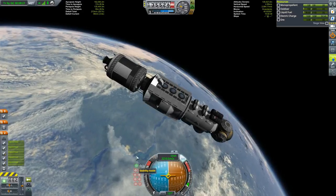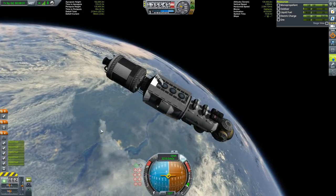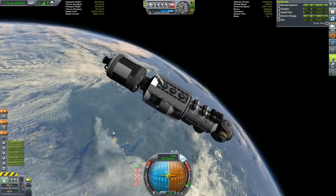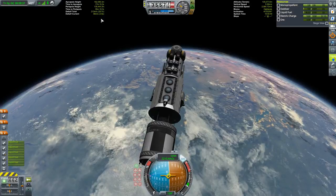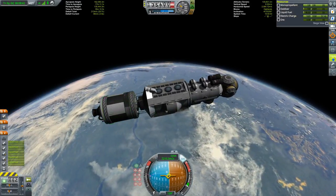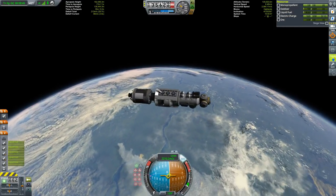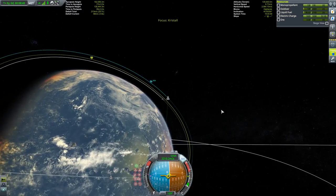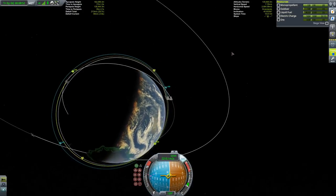Okay, comrades, we made it, but I think we're pushing the limits of the Proton. The first stage especially is very underpowered, but we made it, so we still have a few seconds of fuel on this upper stage. I think we should probably save it for the return. Obviously it still has to deorbit itself, but then again, 213 should be more than enough.